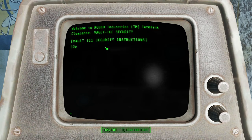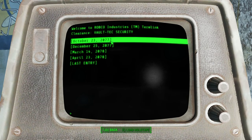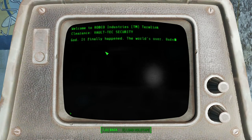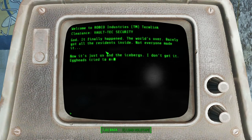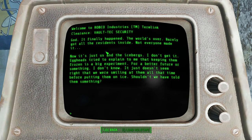Oh, okay, never mind. Security logs. Got it, finally happened. The world's over. Barely got all the residents inside. Not everyone made it. Now it's just us and the icebergs.